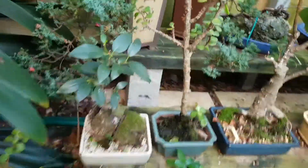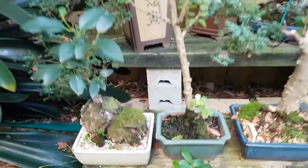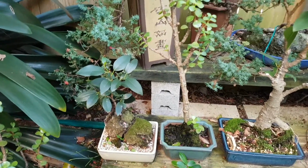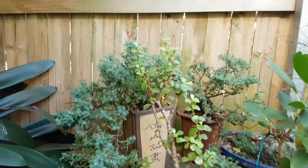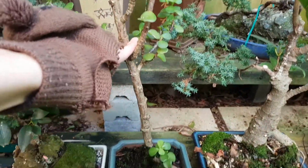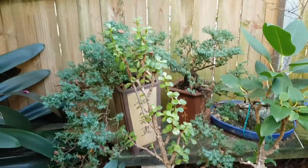Anyway, moving back across this back line, here's a really terrible money tree. Is it Chinese jade? I don't know what our plan was for this one, but it's getting way too tall and there's nothing happening down here except this little sucker. So I might actually be quite brutal to that one and just cut it here and hope something sprouts down the bottom, and then maybe we can shape it. But yeah, it's pretty ugly.